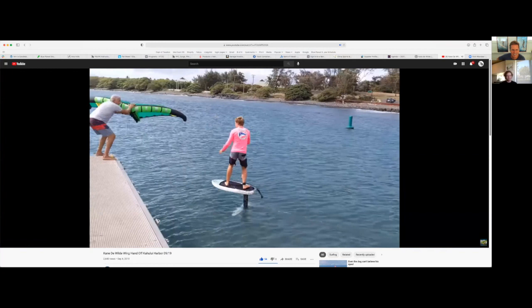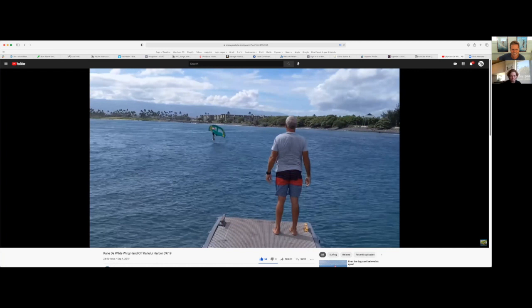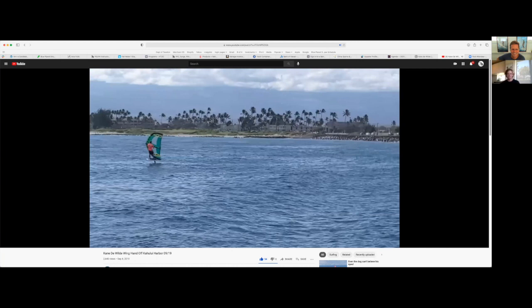And it was way too light to go out. But luckily I ran into Scott Mackey and Jason Hall. And I was like, hey, Scott, can you stand at the end of the pier and hold my wing? I did a beach start and managed to somehow make it. And actually, that was a super fun session.